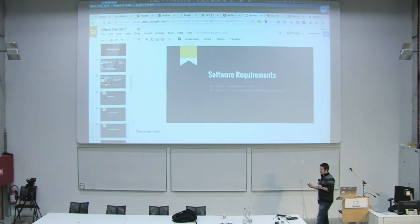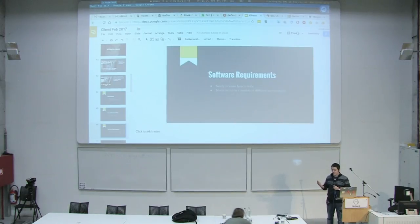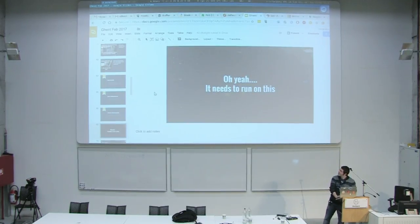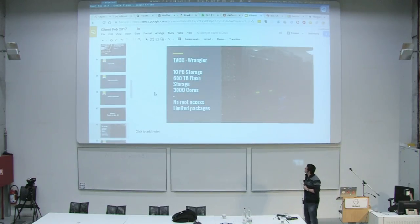The other thing as well is the software needs to be able to run in a bunch of different environments. A lot of stuff we test and develop straight on AWS, but sometimes we run it somewhere else. So, the projector won't show it very well, but it also needs to run on this, and this is the TACC Wrangler.